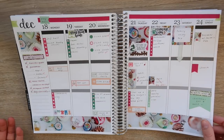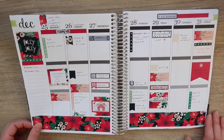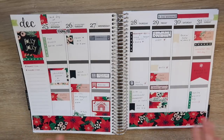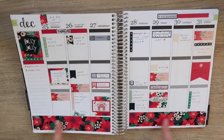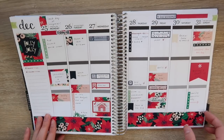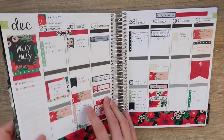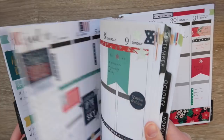I really like how this one turned out, but I really love how this one turned out even more. Something about the poinsettias, I just love them. And I used the same sticker sheet when I did my December budget, so it's super pretty. And that is it. It is crazy how fast it went.